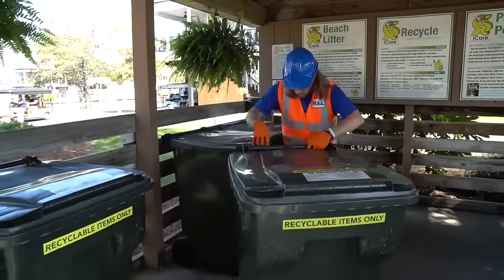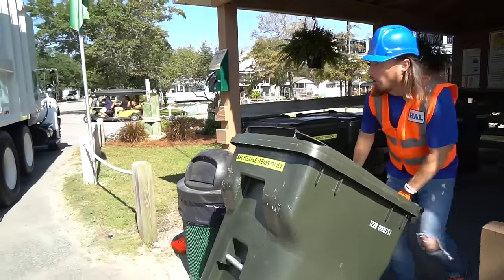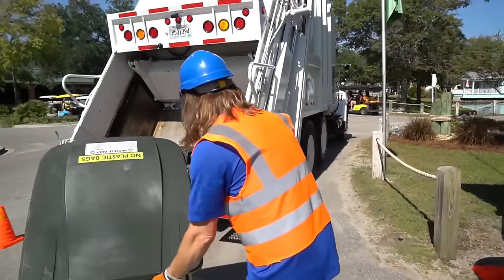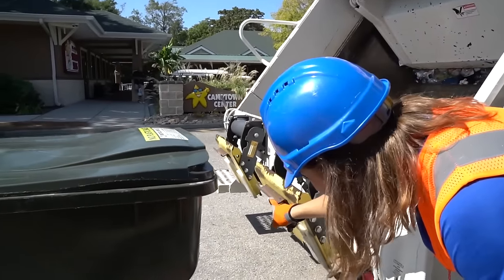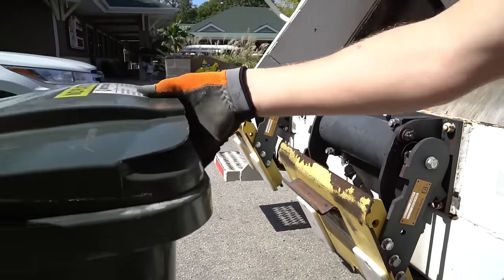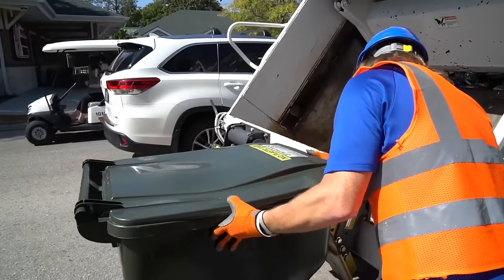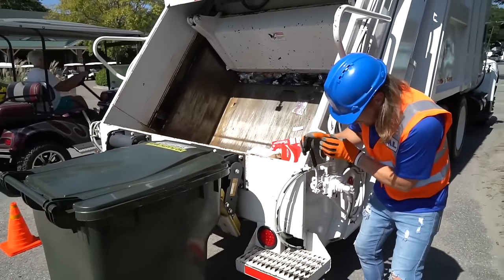One more bin. Oh, here we go. Oh, yeah. There we go. Check this out. The recycling bin actually rests right there on that little lever. You see that? So we're gonna slide it up right to it, and then we're gonna pull this really cool lever right here.